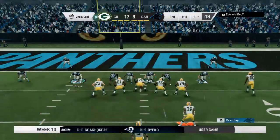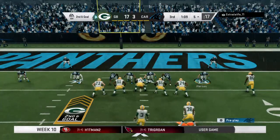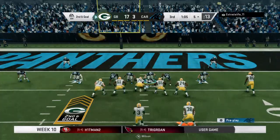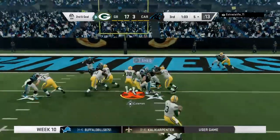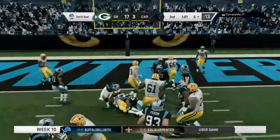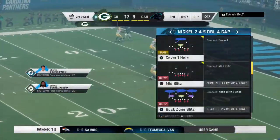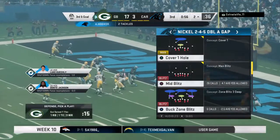And the ball smack dab on the 5-yard line. Here's second and goal. 36 power. They will run again with Coleman. And he gets halfway home from the 4 down to the 2-yard line. 2 straight shots on the ground.